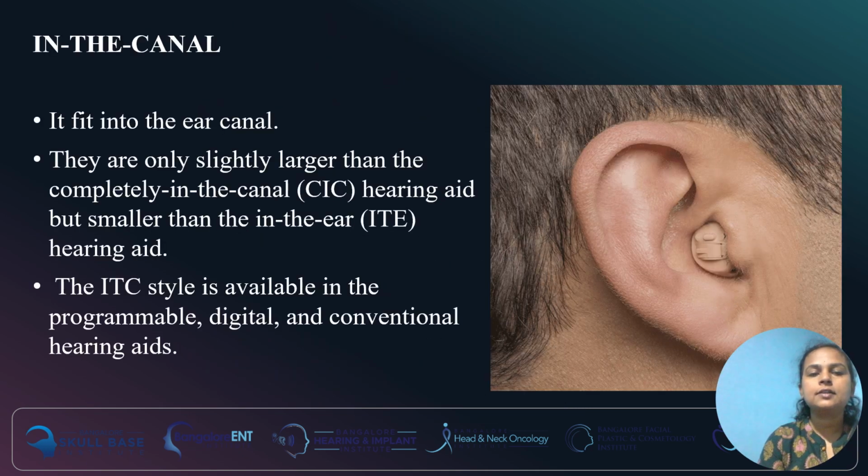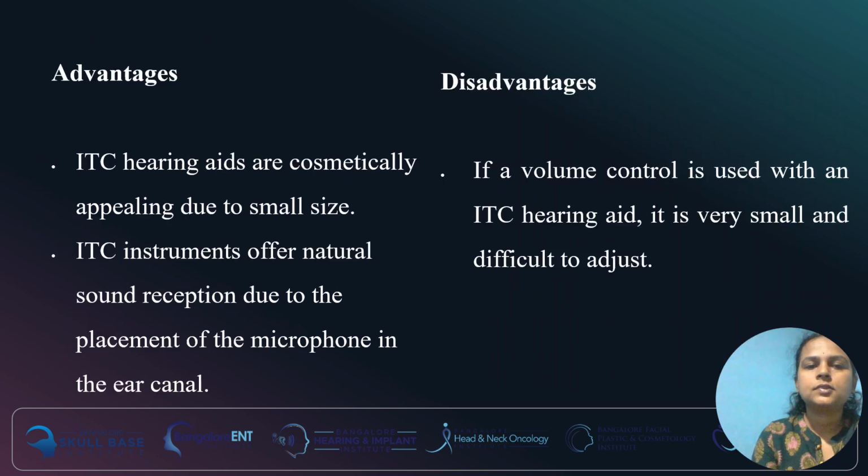In the canal hearing aid fits in the ear canal. They're only slightly larger than the completely in the canal hearing aid, but smaller compared to the in the ear hearing aid. And the ITC style is available in programmable, digital, and conventional hearing aids. The advantages of ITC hearing aids are that it is cosmetically appealing because of the small size, and it offers natural sound reception due to the placement of the microphone in the ear canal, which is near the eardrum.